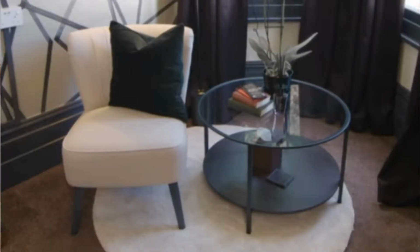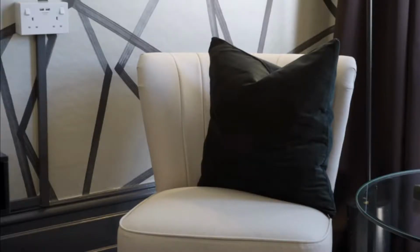And it looks like a designer made this. It doesn't look just thrown together. It doesn't look like he just went shopping. It looks like he put a lot of thought into his plan. I love the circle, very modern, clean coffee table to go with this white chair. He brings the pillow from the bed over to the chair, which is just a very smart idea.